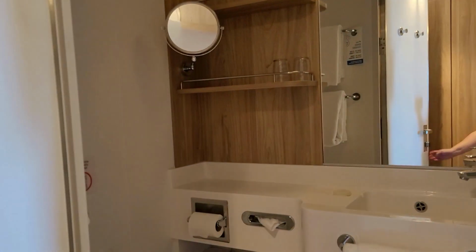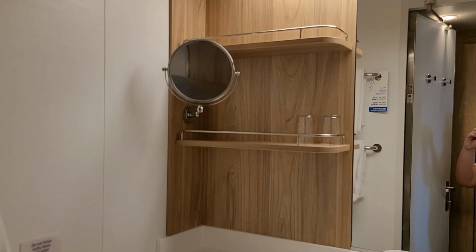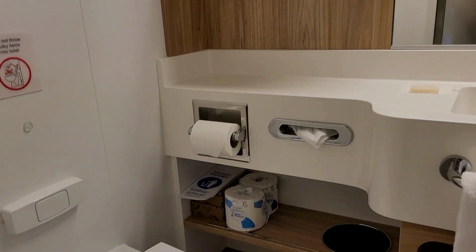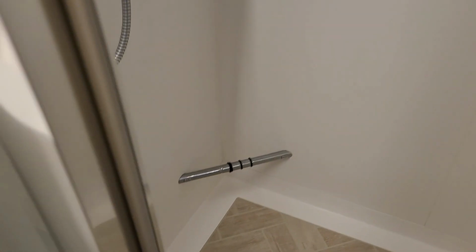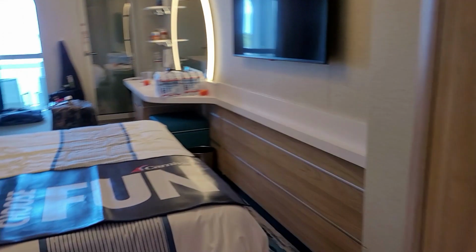Then we got the bathroom. These are a little bit different on this class of ship now. Got the toilet there. And a glass shower. So no more shower curtain on this class. Nice size. And of course for us ladies, that bar is important. You'll know what I mean. Get out of the bathroom.